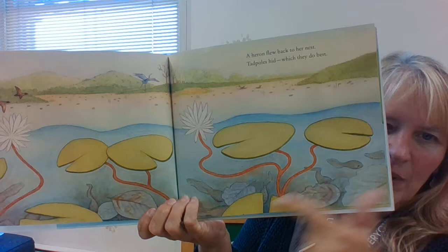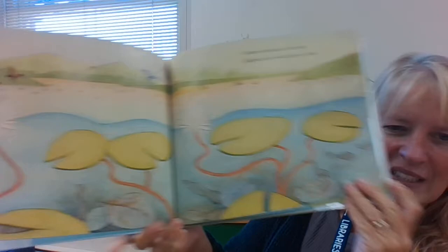A heron flew back to her nest. Tadpoles hid, which they do the best. You see the heron way back here flying? See these little tadpoles down here? Oh, I might be covering one. They're hiding under the lily pads. Old Duck Pond, once still and quiet, now seemed battered by the riot. Ducks and reeds and sky and grass all trembled in the water's glass.